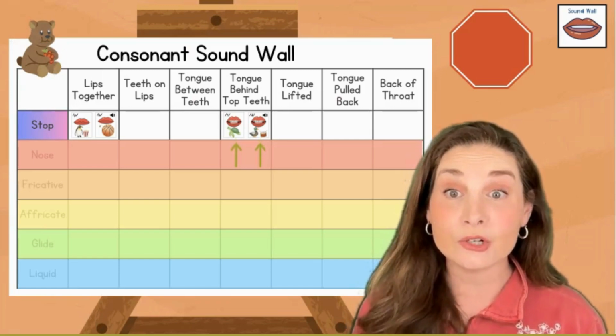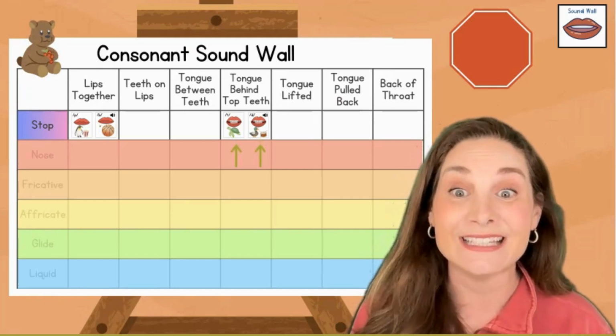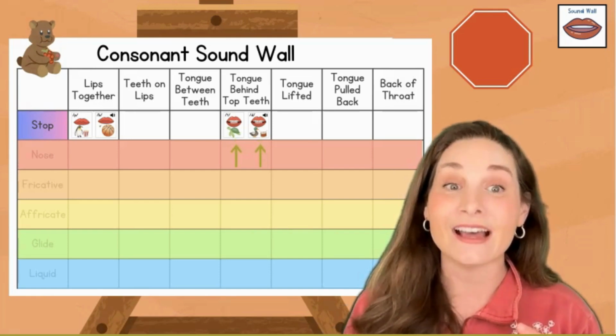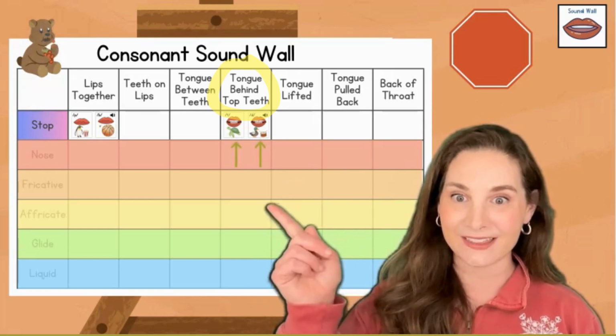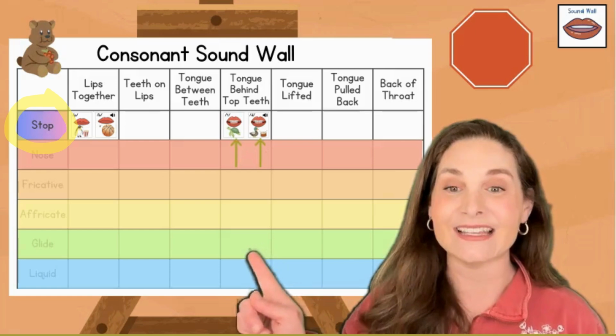Take a look at the picture cards showing the tongue position for the T sound and the D sound. See how the tongue taps just behind the top teeth? That's why we're going to put it beneath the heading that says tongue behind top teeth. And then we'll place those cards next to that purple row heading that says stop.